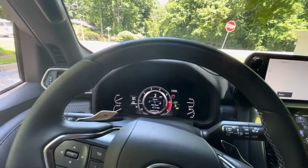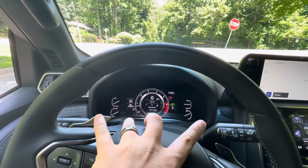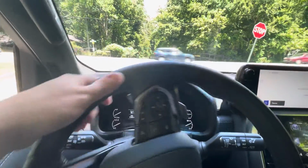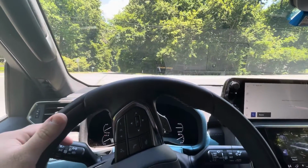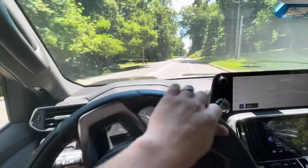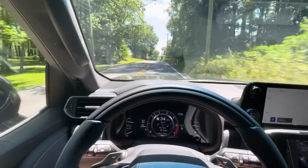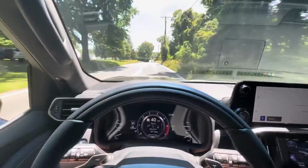So I like the gauge cluster in this. Sleek. We have some analog gauges there on the side, as well as the integrated fully digital display there in the center. Let me roll up the window here. Get too much road noise. And we're off. Let me get the other window. All right, now both windows are up. All windows are up. It's a very smooth and quiet ride.